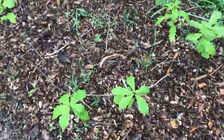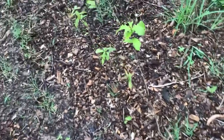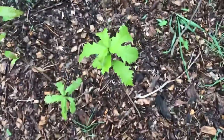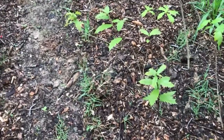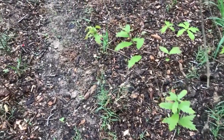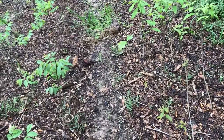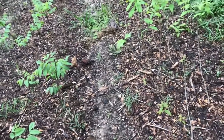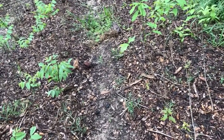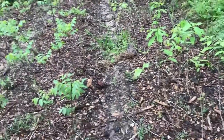I expected more of a traditional white oak leaf structure, but this to me looks a lot like a chinkapin oak, which I don't have any of on my property. I don't know if the swamp white oak is a cross between a chinkapin and a white oak or what, because I think the chinkapin does well in river bottoms and more poorly drained soil than a traditional white oak that really wants well-drained, fertile soil. Anyway, everything's woke up.